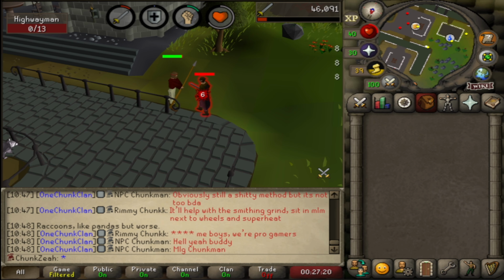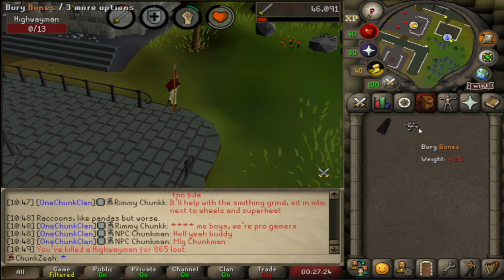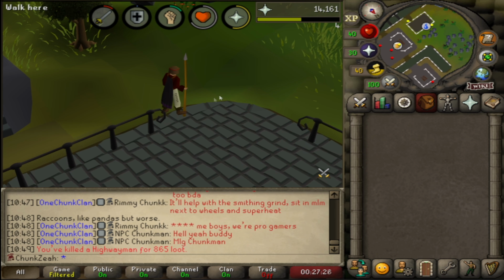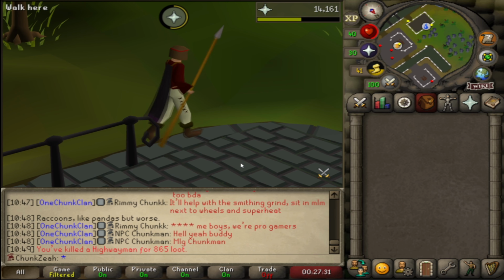This chunk also features a highwayman. I quickly defeated one and obtained my new best-in-slot cape. This cape increases my defensive stats. It is officially now Black Cape season.